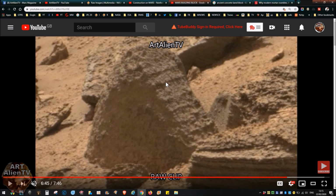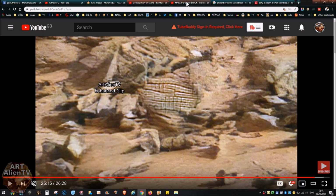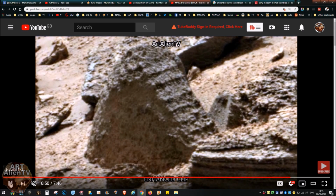Look at these lines here. This is not natural erosion. And anyone who says it is, it's talking out a part of their anatomy which they shouldn't be, okay? Right? So there we are. I mean, it's blatantly obvious what these things are. So I will not be told that these are just natural formations.